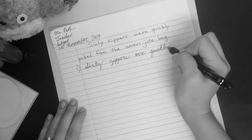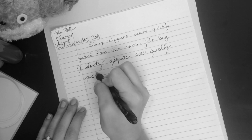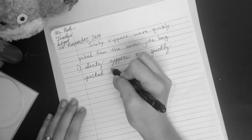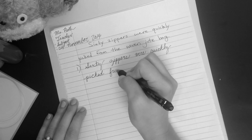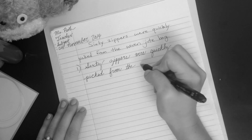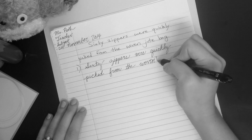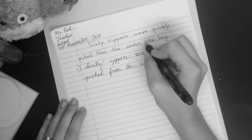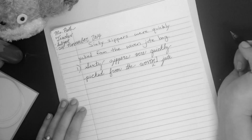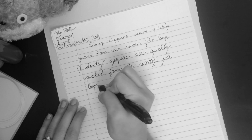This word should look very familiar. Dot my I. Picked. Dot my I, from, the, cross my T, woven, and be careful, I'm getting a little too tall here, so I'd want to make a note. Jute, lowercase j, u, t, e, cross my T, dot my j, bag, b, a, g.